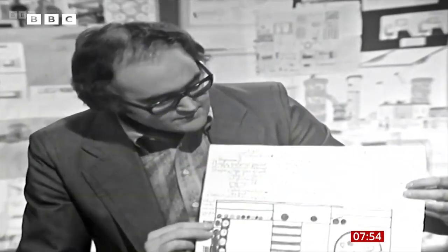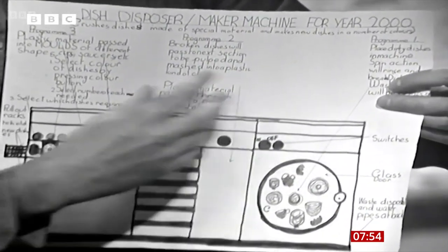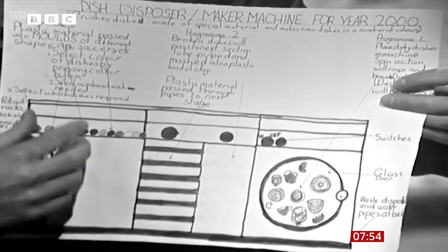For 8 to 10-year-olds, the winning invention was a dishwasher and a dish-making machine, which washes dishes and makes new ones. Even better. The 7-year-olds, 7 and unders, the first prize was a cloud blower which takes water from an area with floods and delivers it to an area with droughts.